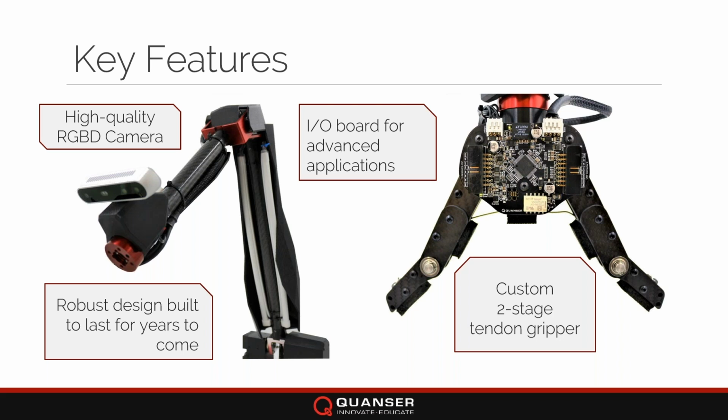Obviously, it needed to be robust. We have a lot of experience, obviously, over the last few decades in building systems for undergraduate education, and they can't be lightweight. They need to be something that's robust, that's going to stand the test of time and the test of year after year working with undergraduate students who are a little bit aggressive sometimes with how they treat equipment. So we wanted to make sure it would last and it'd be durable.